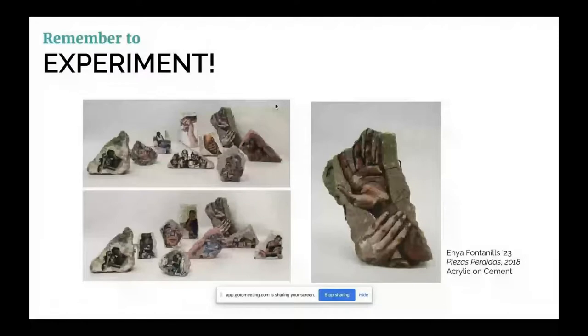And all these different chunks of rock and concrete actually came from her own backyard, from her family members' homes. And the portraits that she did on these pieces are portraits of her family member. And so by experimenting with material, she was able to think about family in a very different way, and she grounded her work in very literal, heavy physical materials. So for Enya, the move away from traditional canvas and onto something a little more experimental opened up a whole new avenue of work. So you never know what you might get to do, but we always recommend experimenting.